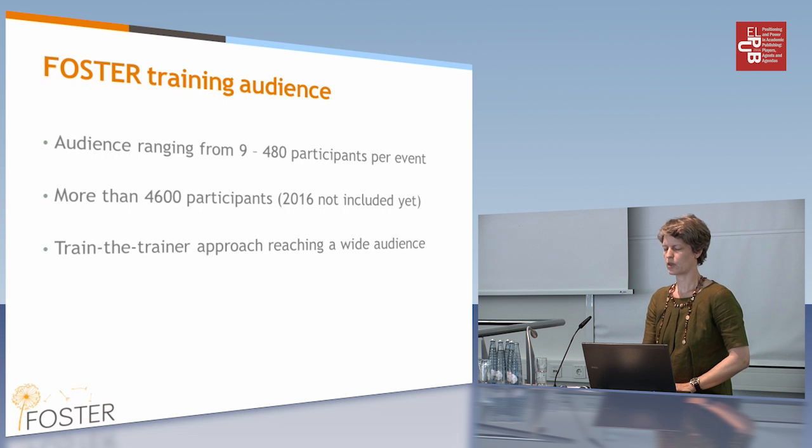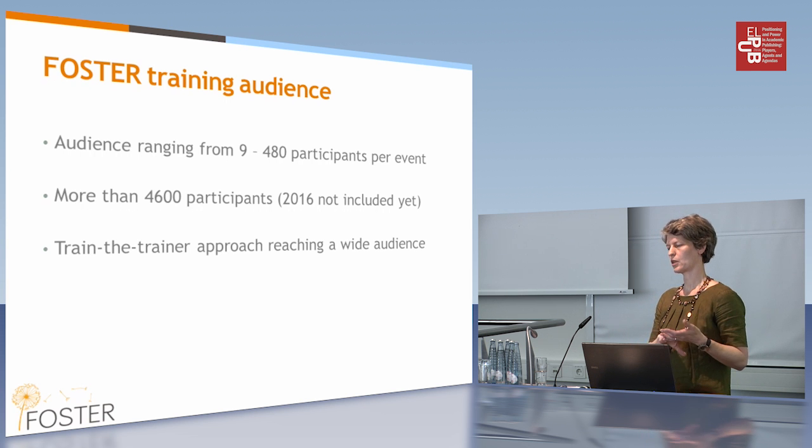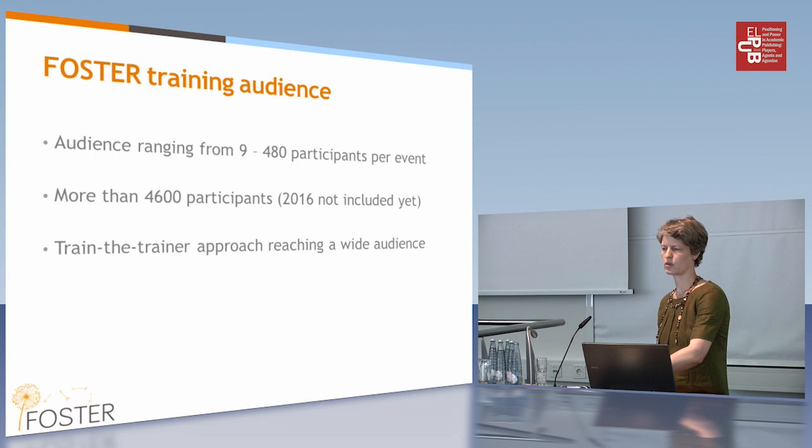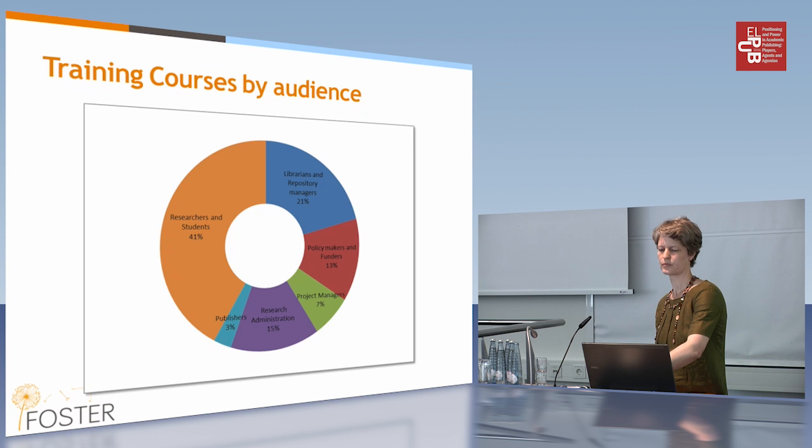And as I said before, the trainer approach reached quite a wide audience instead of just training students, because all those trainers, in some applications they already promised this, and most institutions are also doing this now, to multiply the training. So the librarians who went to the trainings took the training material, and are now preparing trainings for their students and giving this now on a regular basis.